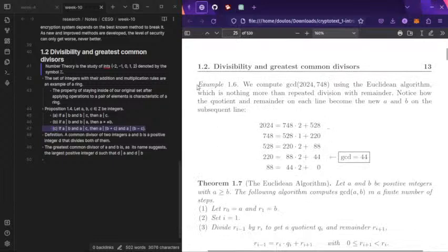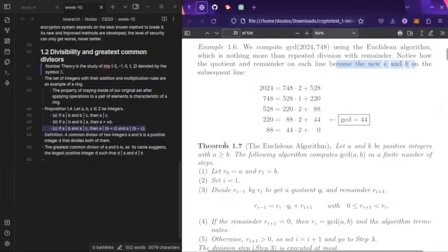The Euclidean algorithm is nothing more than repeated division with remainder. Notice how the quotient and remainder on each line become the new a and b on the subsequent line. So, theorem 1.7, the Euclidean algorithm. Let a and b be positive integers with a greater than b. So you always have to have one of them bigger than the other. I guess they could be equal, but that wouldn't really be very useful. Anyways, the following algorithm computes the greatest common divisor of a and b in a finite number of steps.